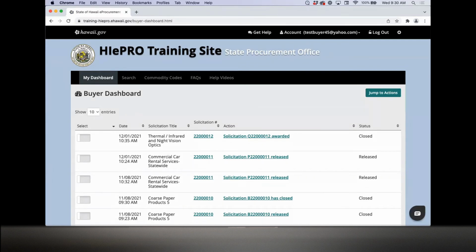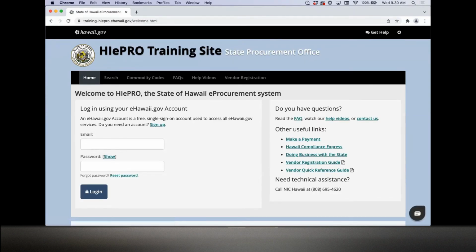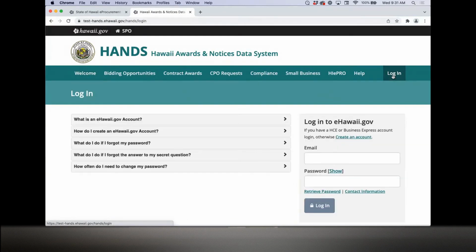Okay, now I'm going to go ahead and jump into HANDS. If you are a department admin in HIePRO, then you are also a department admin in HANDS. And so I'm going to come to our test site in HANDS, and I'm going to log in as a department admin so you can see what you will see in there.